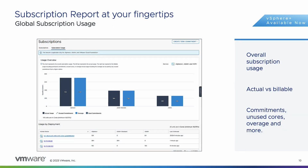We've listened to some of our customers, and we've introduced an easy and comprehensive way to see your global subscription status in one location. So customers can have an overall subscription usage report of all the cloud-connected on-premises environments for both vSphere Plus and vSAN Plus, as well as being able to compare actual usage versus billing.